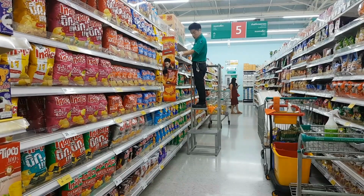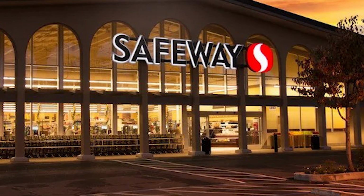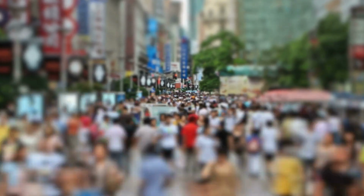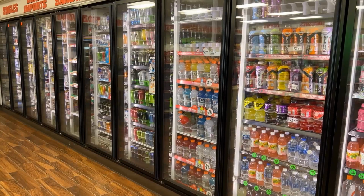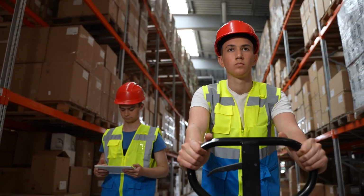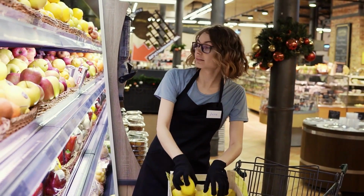That short-staffed excuse comes up often. Many Safeway stores now operate with skeleton crews, especially during off-peak hours. That means entire departments are left unmonitored for hours. Nobody to check refrigeration temps, nobody to rotate stock, nobody to pull dangerous items from shelves. Just a few overworked employees trying to do the job of 10. That is not just bad for service, it is a recipe for disaster.